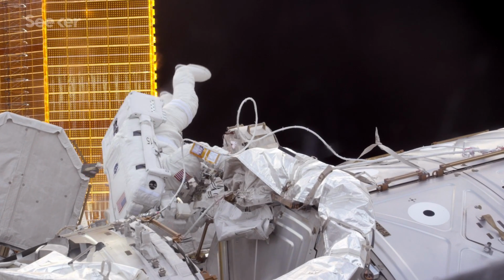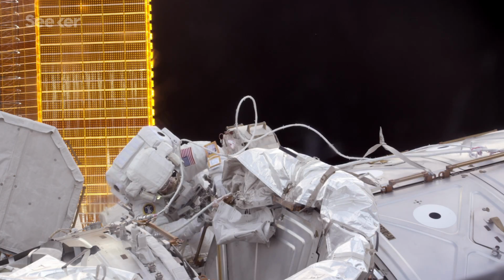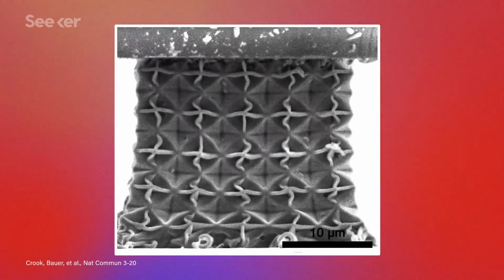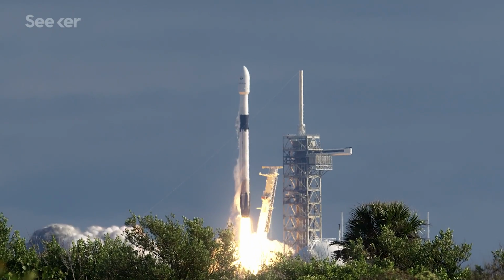But how can a material so small possibly be of any use on a larger scale? Well, incredibly strong nanomaterials in general promise great leaps forward in many fields, from medicine to electronics. But these carbon plate nanolattices in particular could transform fields like aerospace engineering because of their incredible strength while still maintaining a very low density, perfect for flying into space.